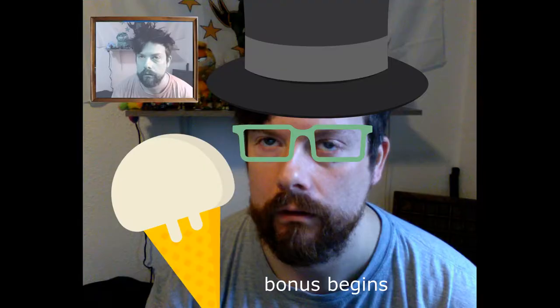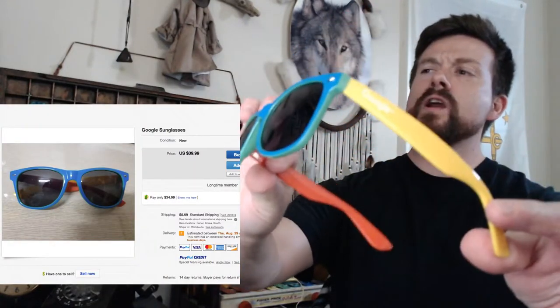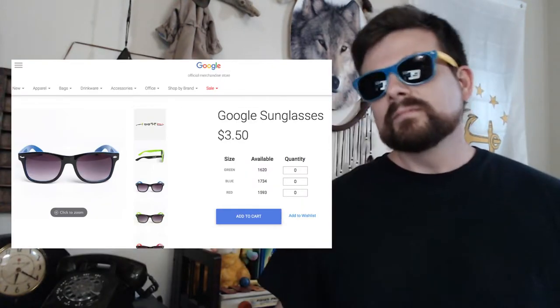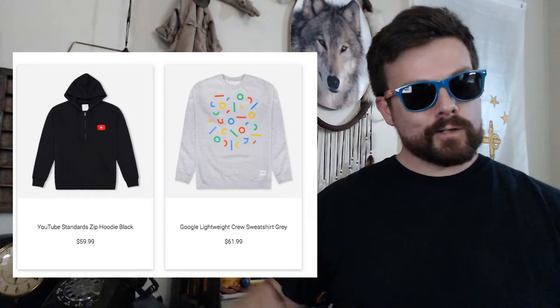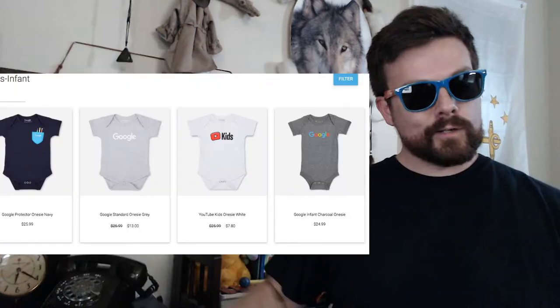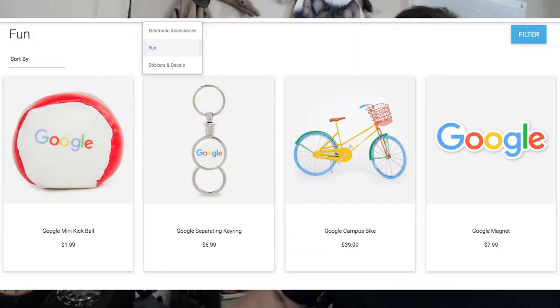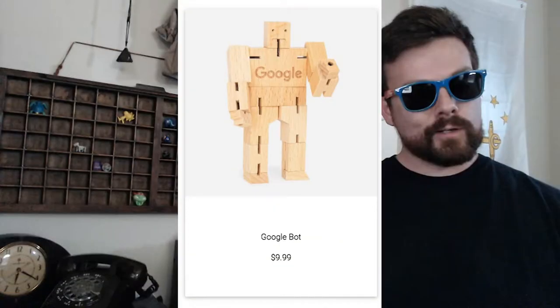And while I'm at it, I'll bring up a little bonus, Jerry. You know what to do. Here we have Google glasses. These things are super rare, super hard to find. You can only get them from Google. Bet you didn't know there's a Google store you can spend money on stuff they would give away for free. I, for one, welcome the Googlebot. I got them for 99 cents at Salvation Army.